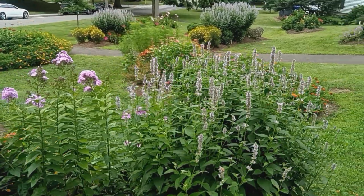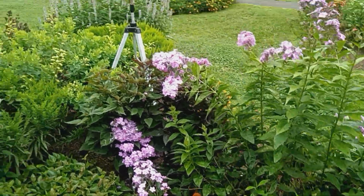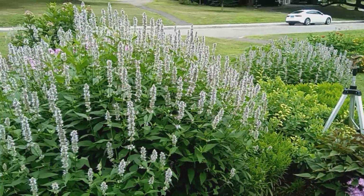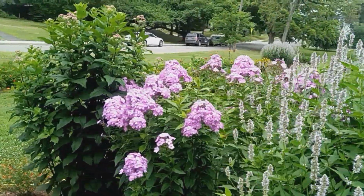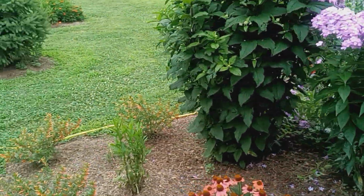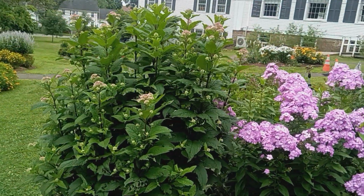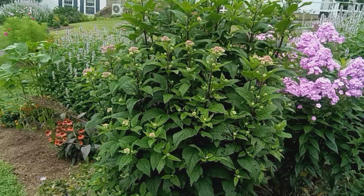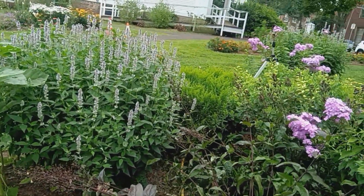hyssop. And of course, we have a lot of this, a lot more echinacea, more hyssop. I have a variety in here. Echinacea, firecrackers. We have a lot of different things. And there, oh, look, we have some sunflowers here.